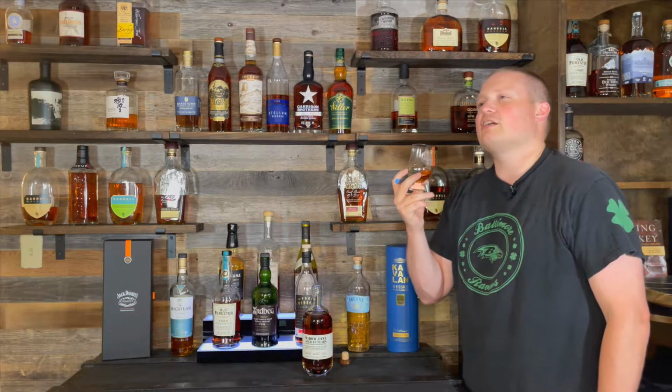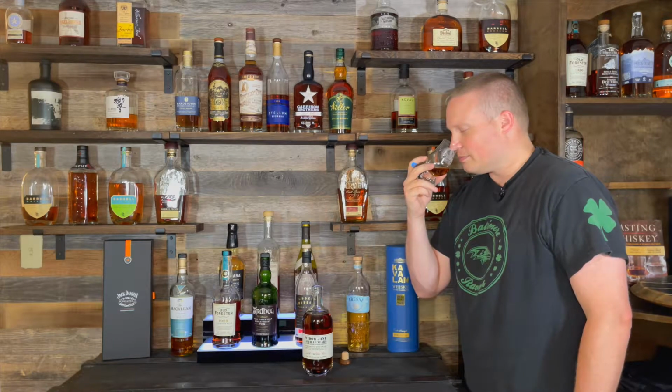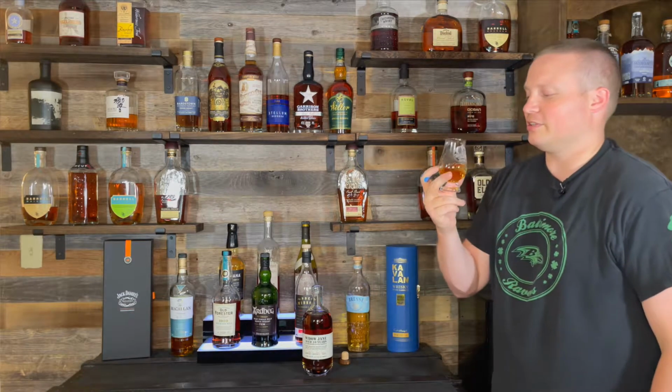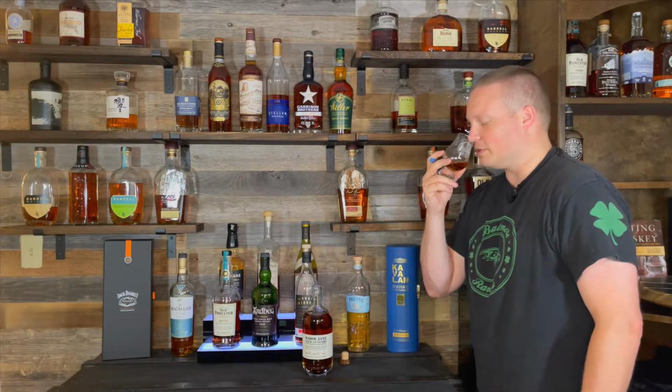There's almost like a chocolate covered fruit. What is the fruit though? And it's like a milk chocolate, it's not a dark chocolate. There's like a chocolate covered fruit sitting on top of that old mossy wood oak.